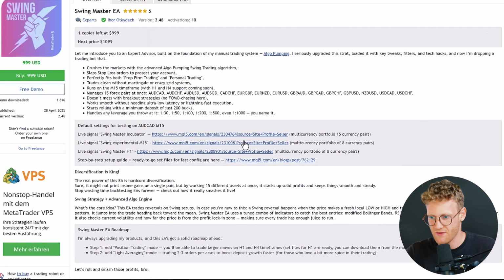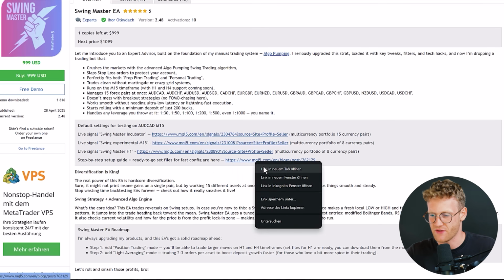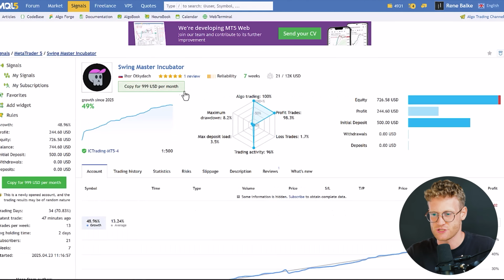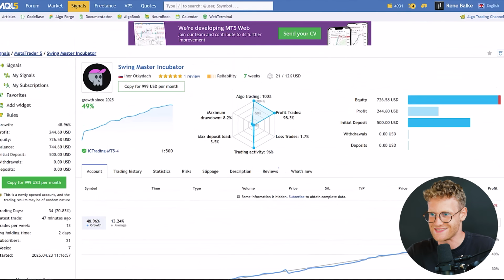We do have 3 signals, and whenever we want to review an expert advisor in the MQL5 market, of course, we need to have a look at the signals. Also, we do get a step-by-step guide. I had a look at this before, but I want to explain briefly what this step-by-step guide covers. So first of all, let's talk about the signals. We do see 3 signals.